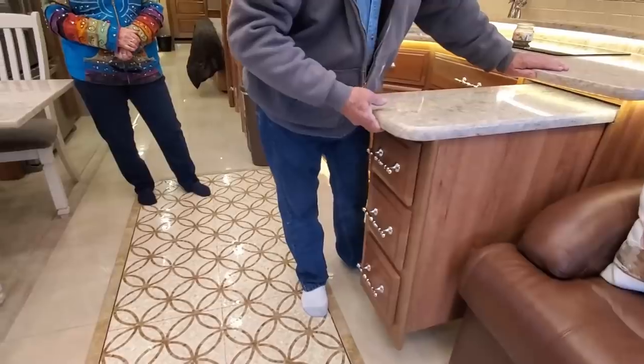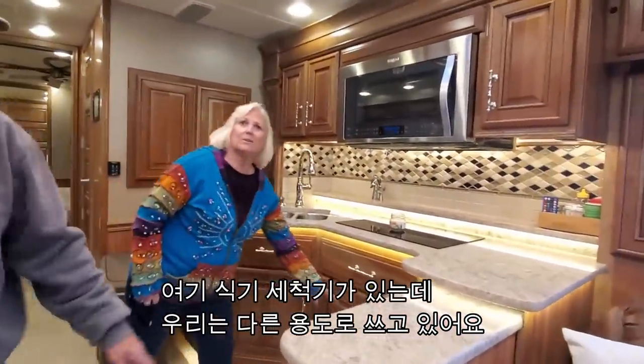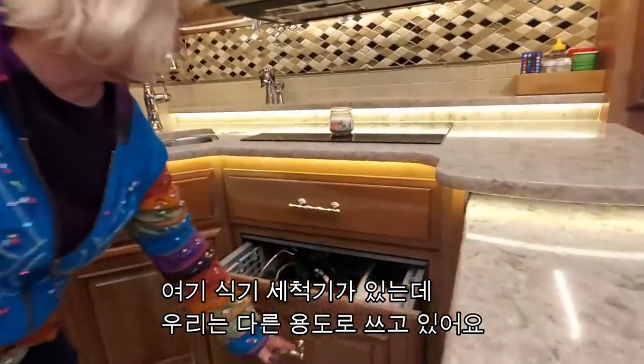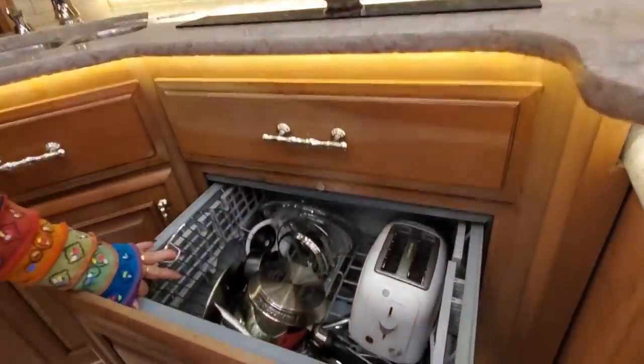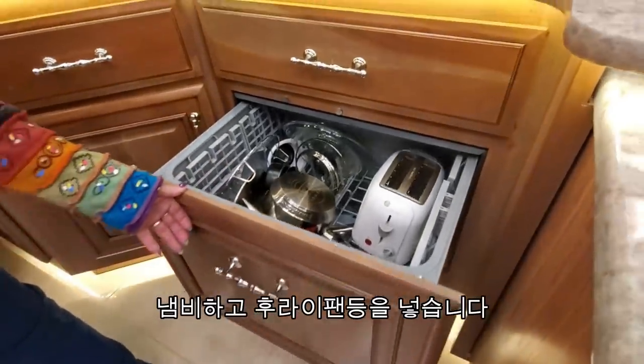So cool. Awesome. It has a dishwasher, but we don't use it as a dishwasher. Wait, a dishwasher? Yeah, but we use it as storage because there's no room for your pots and pans.